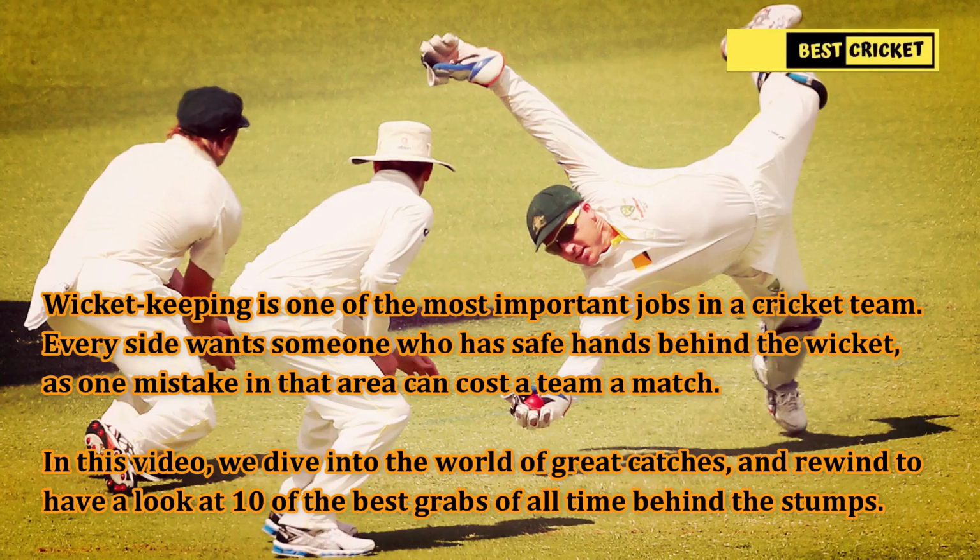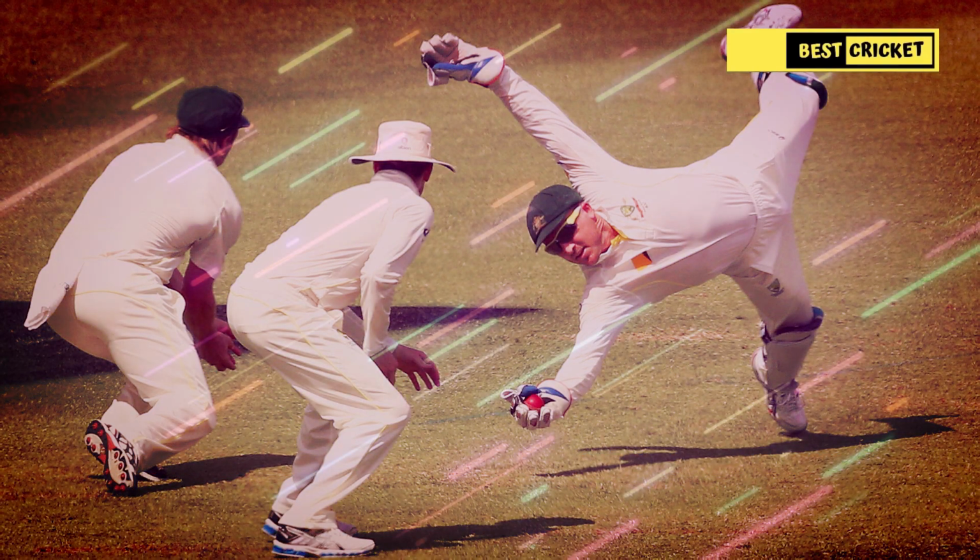Wicket keeping is one of the most important jobs in a cricket team. Every side wants someone who has safe hands behind the wicket, as one mistake in that area can cost the team a match. In this video, we dive into the world of great catches and rewind to have a look at 10 of the best grabs of all time behind the stumps.